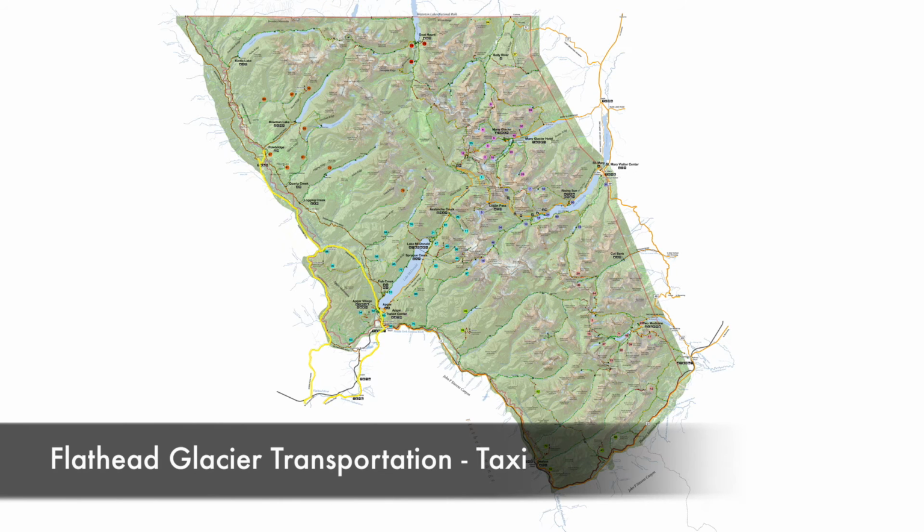The last one that I know of is the Flathead Glacier Transportation, which is essentially a taxi service. And when I called and talked to them, it's a little over $100. It's like $110. If you're going to go up to, say, Polebridge, they will take you up to Polebridge. They can't take you to Bowman Lake or Kintla Lake, because once you get into the park, you have to be a concessionaire to operate commercially. So they can at least take you to Polebridge, and then from there, you're just going to have to hitchhike.